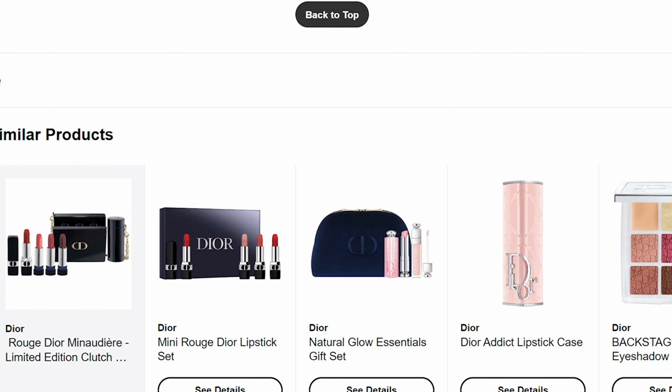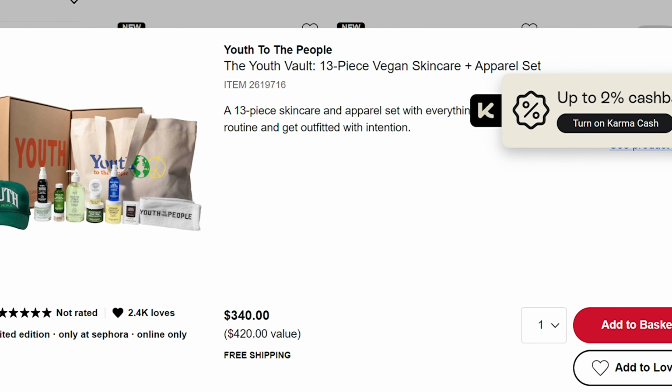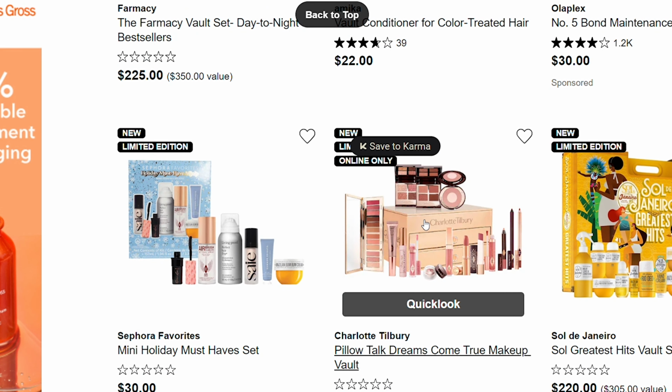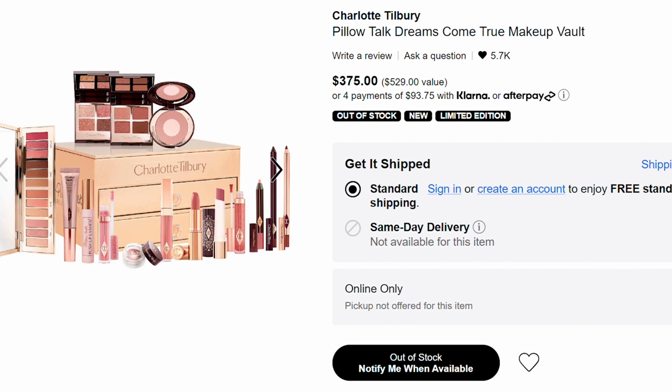Some things from the vaults are not stuff that you can just buy. Some of them are limited edition, or some of them are just different things that if you were to buy them individually, it would be double or triple the price. So I would say vaults are really, really good.